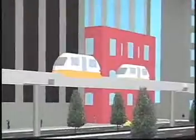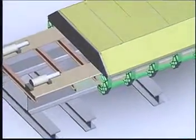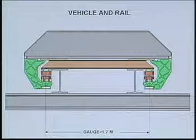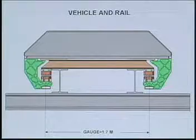Magnemotion's maglev provides a low-cost, high-speed, highly efficient, and safe solution which addresses today's urban transit needs. Magnemotion's urban maglev transit system is based on an electromagnetic suspension, or EMS. This suspension system uses the attractive force between permanent magnets on board the vehicle to steel on the guideway to suspend and guide the vehicle along the track.